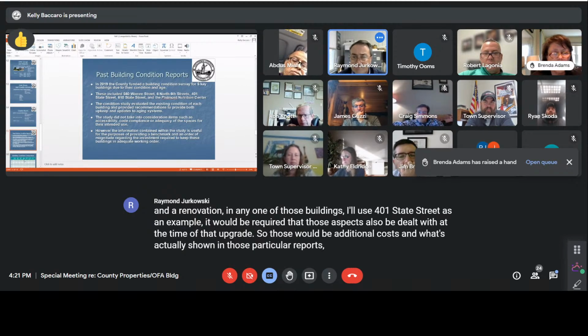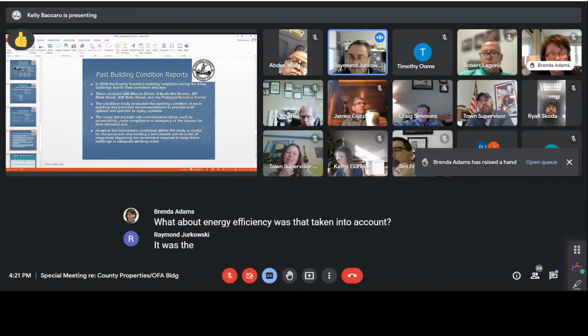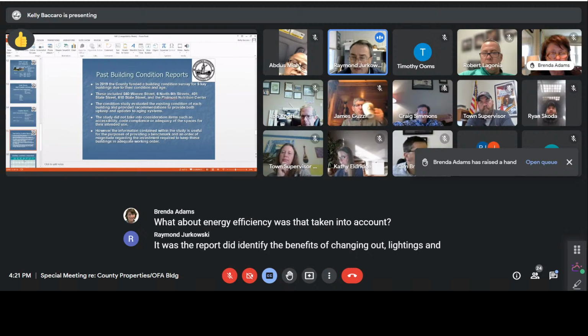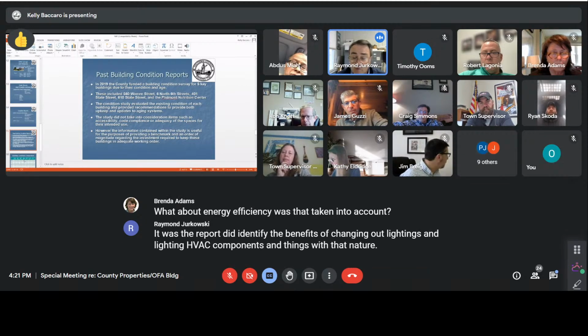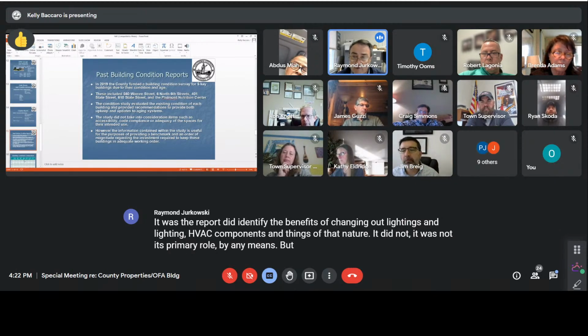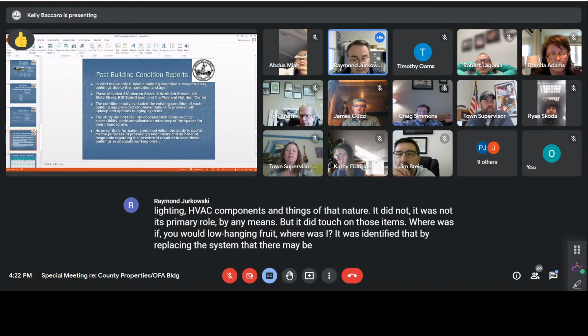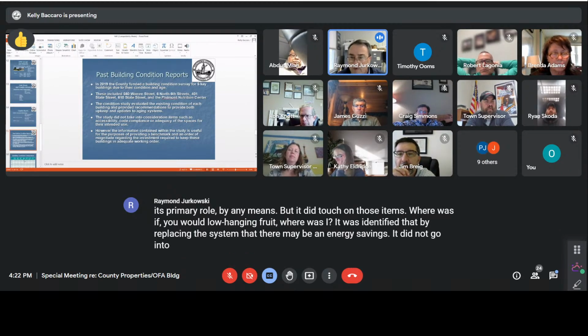Supervisor Adams? What about energy efficiency? Was that taken into account? It was. The report did identify the benefits of changing out lighting, HVAC components and things of that nature. It was not its primary role by any means, but it did touch on those items where it was, if you would, low-hanging fruit, where it was identified that by replacing the system that there may be an energy savings. It did not go into calculating or determining how much energy savings that would be.